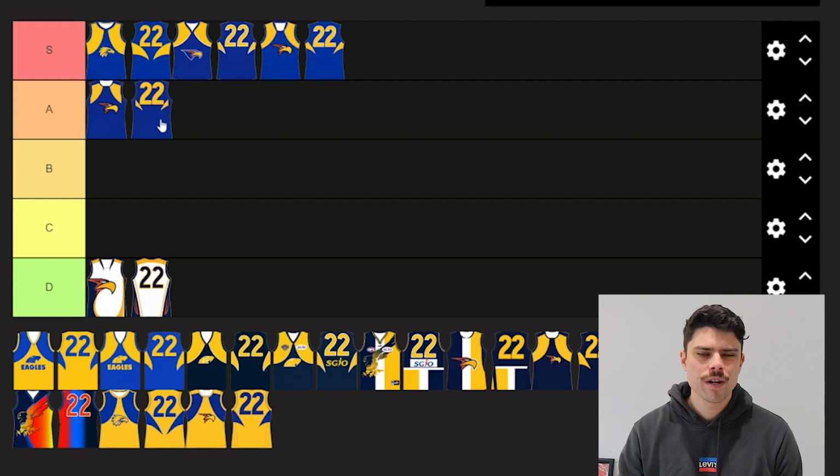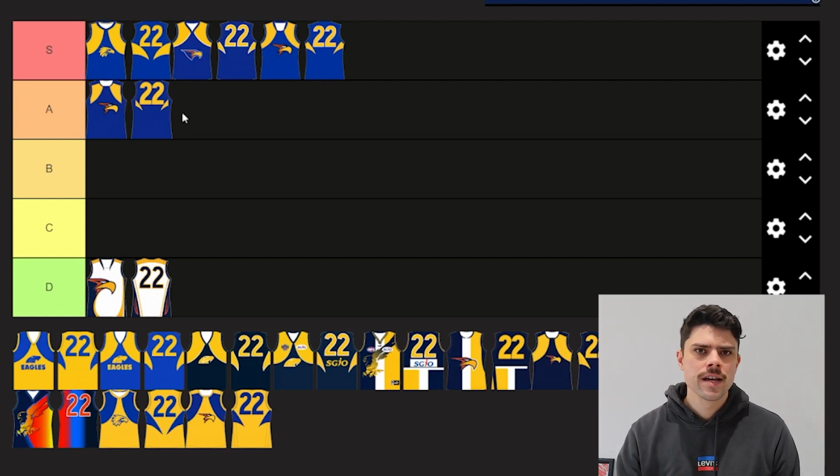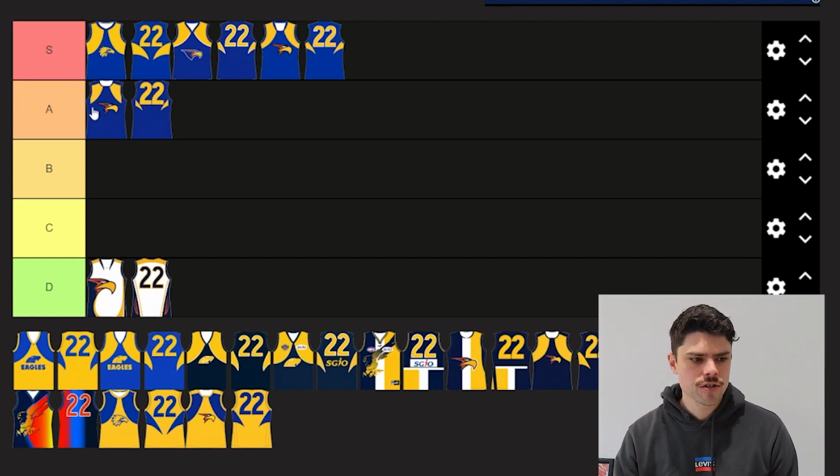I think this was 2015, maybe 2014, but certainly 2015, a 2015 grand final jumper. They just cramped the wings right down, and I don't need massive wings. At times I think our wings have gotten really big. I don't know if that's reflected here in the graphics, but with these tiny wings, I think it's more the front of it. Look, it just kind of cramps up a little bit too high on the pec there.